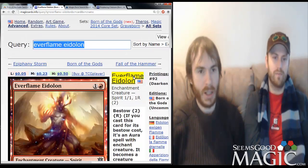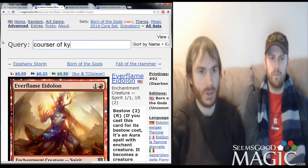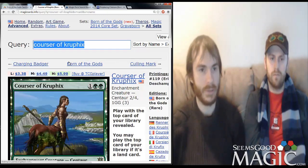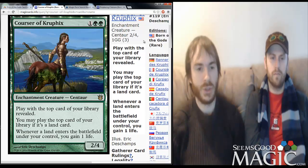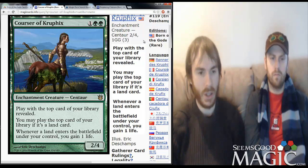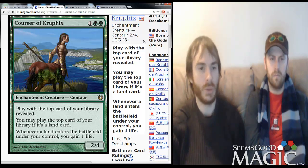So Everflame Eidolon played well. I had more rares, I've got to think what they were. I had a foil Courser of Kruphix, so if you don't know this one, and like I said, at least 5 or 6 people during our pre-release opened it. It's a 3-mana 2/4 Centaur. It's a rare. Play with the top card of your library revealed. You may play the top card of your library if it's a land card, and then whenever a land enters the battlefield under your control, you gain 1 life.